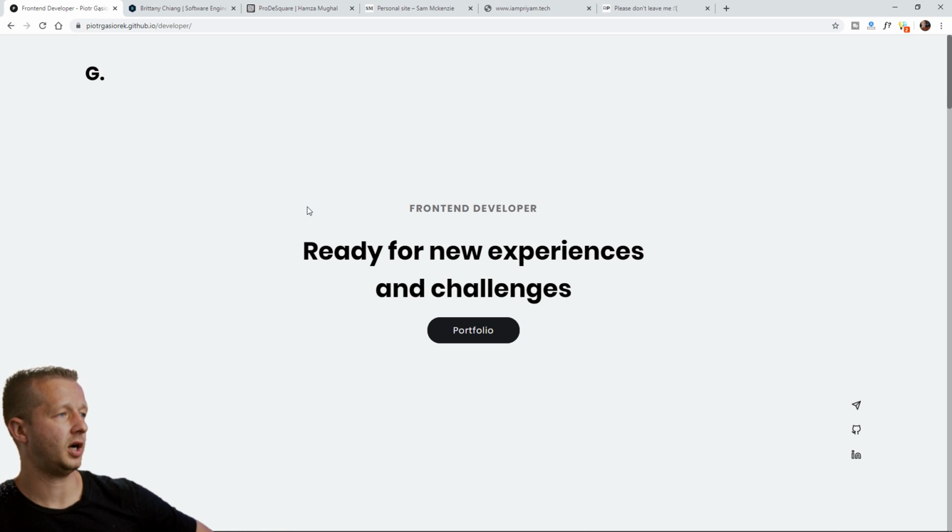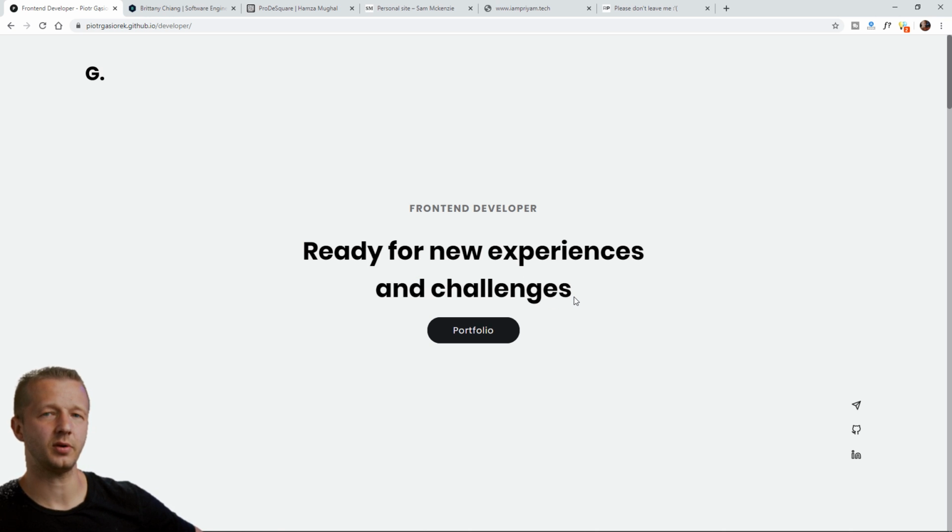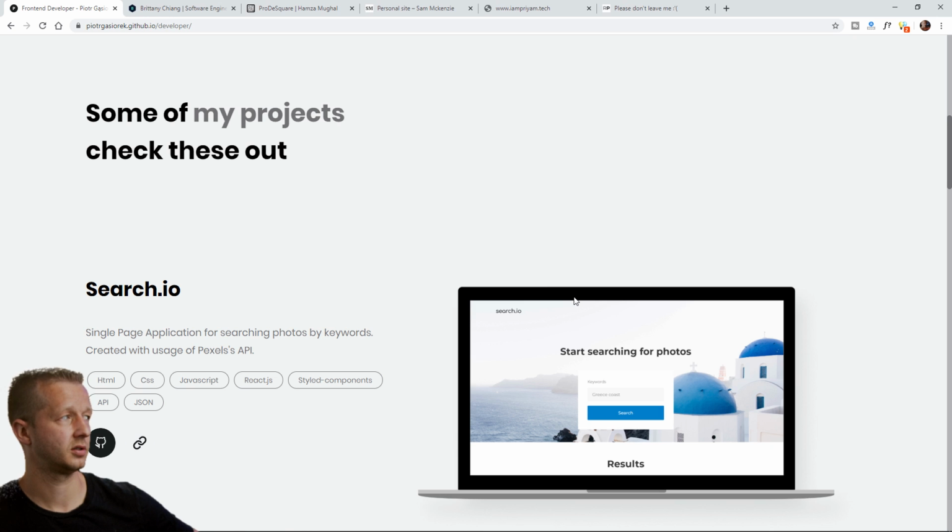Here's another one. Front-end developer ready for new experiences and challenges. Okay, so this is slightly better, but it's not that great because it says ready for new experiences and challenges. All right, so again, you're not really empathizing with the user. You're not really addressing them. You're addressing yourself in a sense.